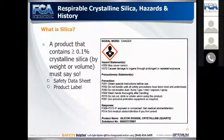Any products that contain greater than 0.1% of silica by weight or volume, they have to include that on the safety data sheet. So we're going to look at some examples of safety data sheets here today that are going to affect the finishing contractors. But if you're concerned or if you're questioning, well, is there any silica in this product, go straight to the safety data sheet. Again, greater than 0.1%, they have to list it on there. So it's going to be listed.